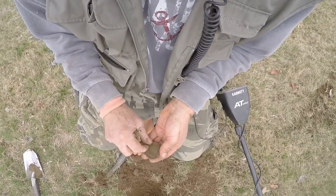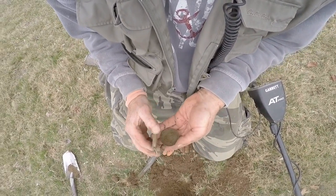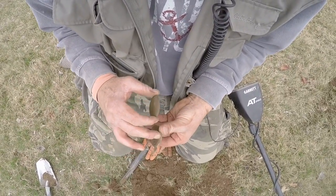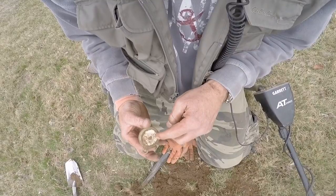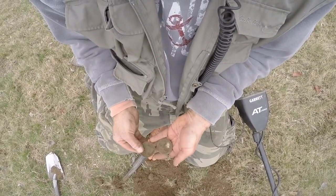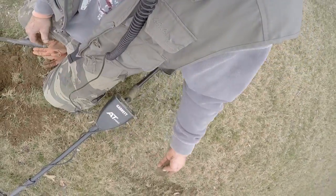I got almost the whole watch. Now, there may have just been a glass lens on the other side. I don't know. I'll have to clean it and see if there's any. Yeah, you can see this one. The back definitely was mounted. The front probably just had a piece of glass on it. Awesome. Look at that. Both pieces. Literally 5 feet apart. There's the spot right there.